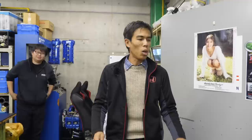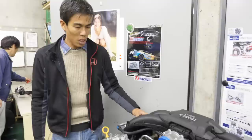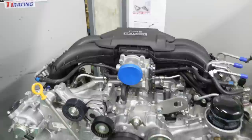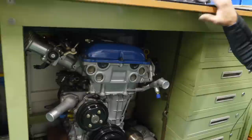On my left here is an FA20 engine from the GT86 and the BRZ. As you can see, it's quite different from the EJ20, with the cams and a couple of other things, but nothing like one of their classic SR20s, which I found hiding under the table. Why have you got an SR20 hiding under the table?